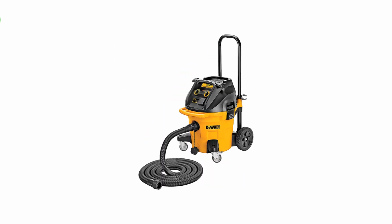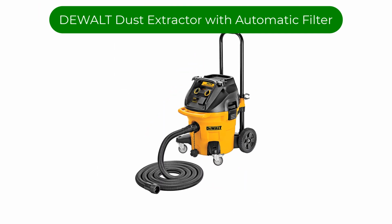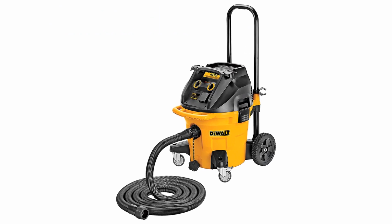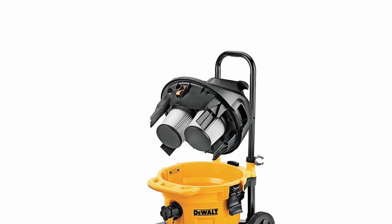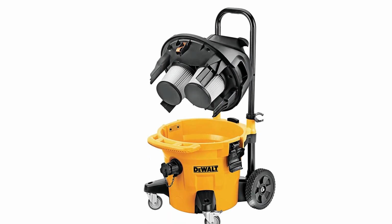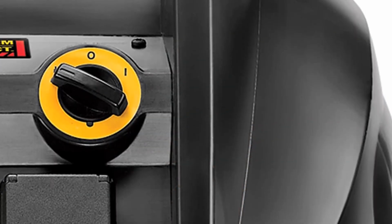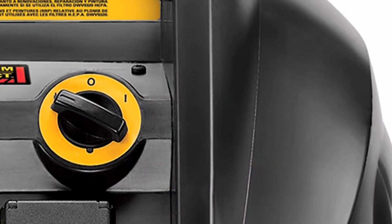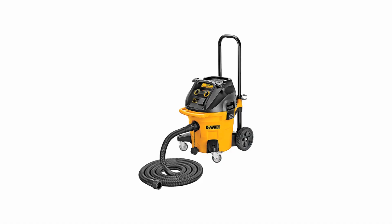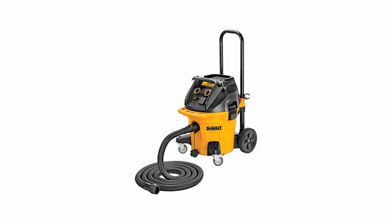Number 4. Our fourth best pick is DEWALT dust extractor with automatic filter. The DEWALT dust extractor with automatic filter is a powerful and efficient cleaning solution designed for contractors, woodworkers, and anyone who demands the best in performance and convenience. With a 10-gallon capacity and automatic filter cleaning, this dust extractor is perfect for anyone who needs to keep their workspace free of dust and debris.